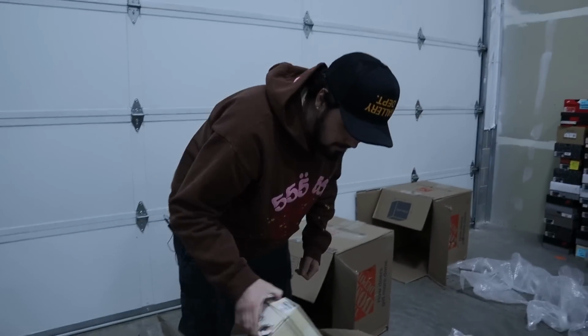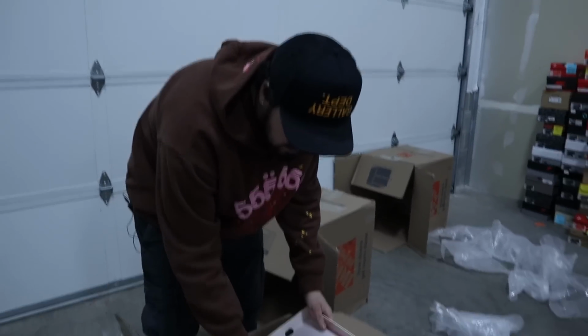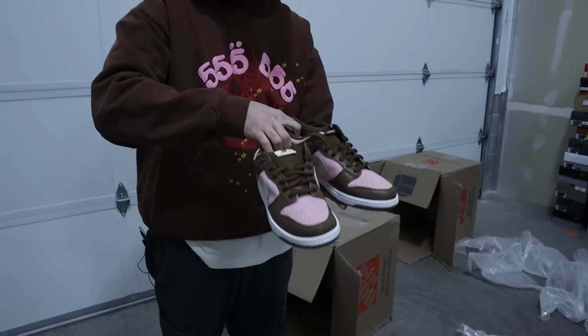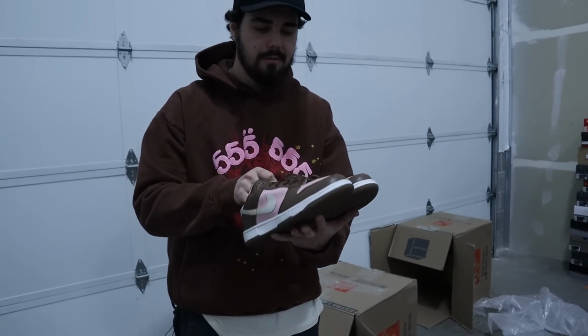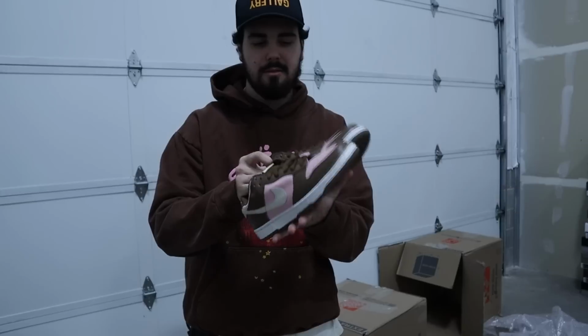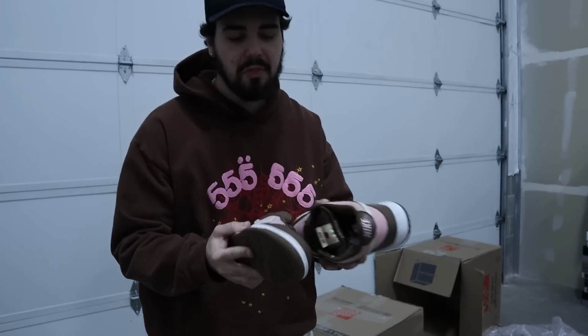We have Nike SB faded pink box in the Stussy Cherry colorway. Clean pair, we all know. Vibrant still, obviously brand new. Cannot go wrong with these. $3,200 for brand new condition, $3,200.